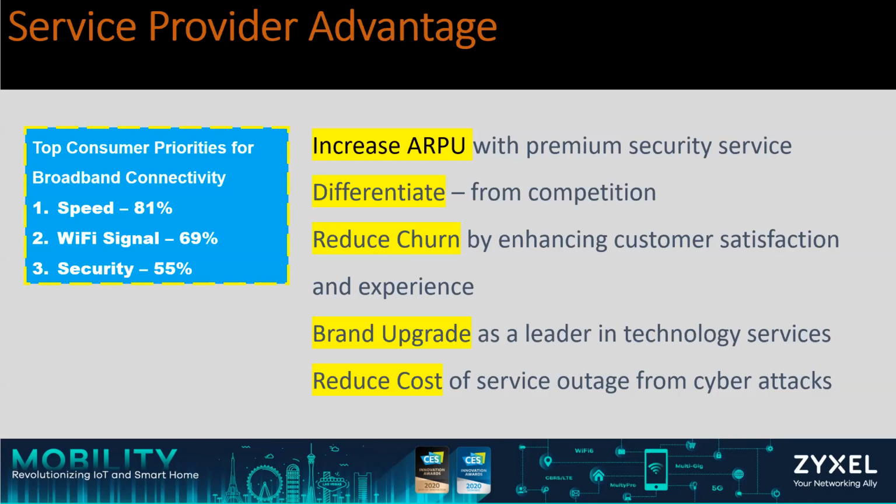Reducing churn by enhancing customer satisfaction, so the issues that they might have because of viruses will not be a problem, and they will not perceive bad bandwidth, or have those kinds of bad experiences. Brand upgrade, again, these are some of the advanced things that they look upon their service providers as a leader in technology to offer them newer solutions.